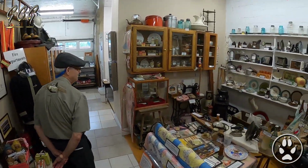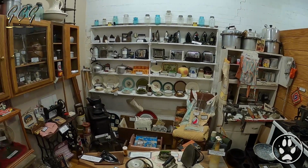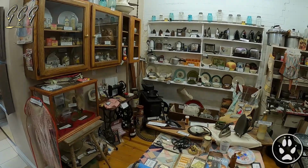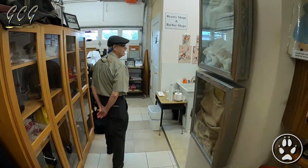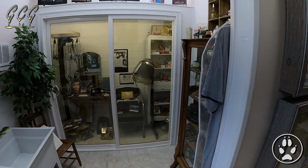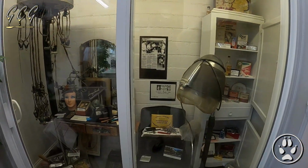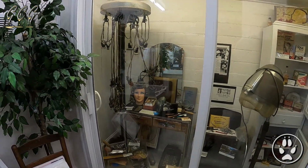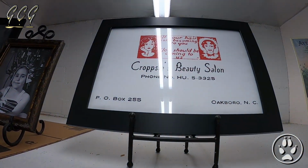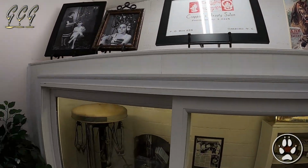My family was from the Barnhart side, and my Eisenhammer side was from Mount Pleasant. This is my mom's beauty shop back here. I had this built in. We donated a lot of money. I had all this built. Put my mom's stuff back here. That's her card up at the top. See the card? Zoom in on the card. If your hair isn't becoming to you, you should be coming to us. Hey, that's pretty good. I like that.